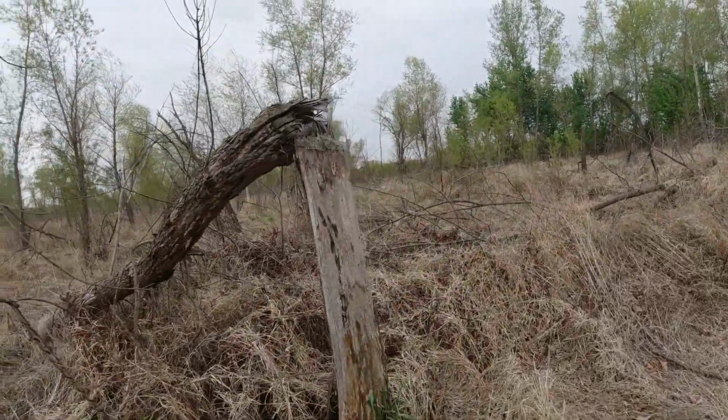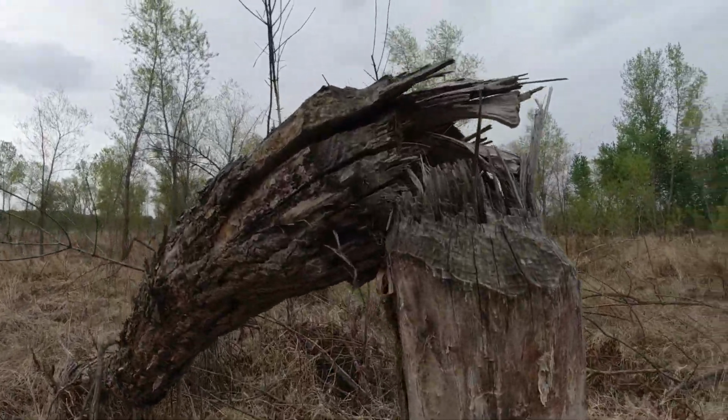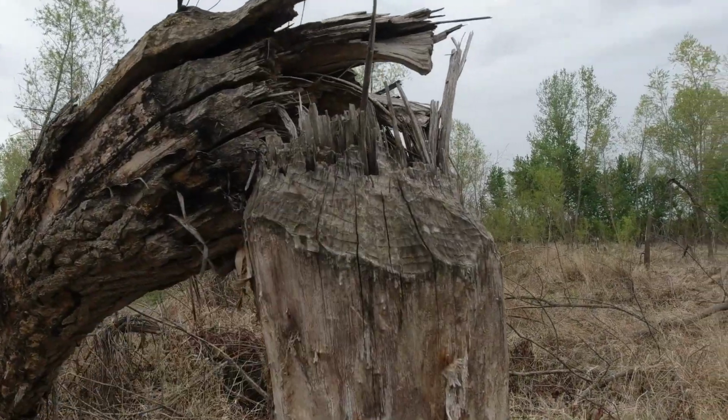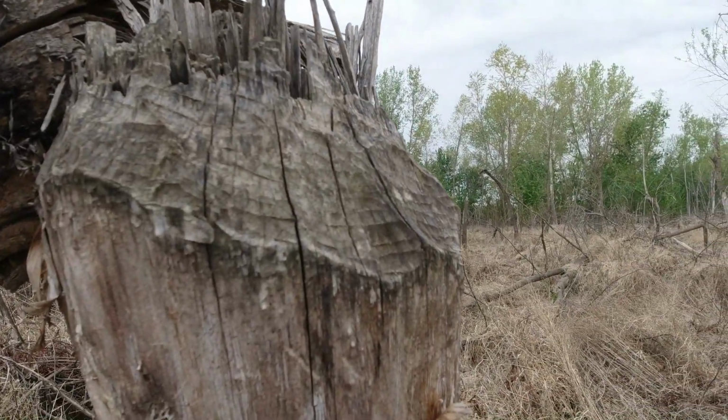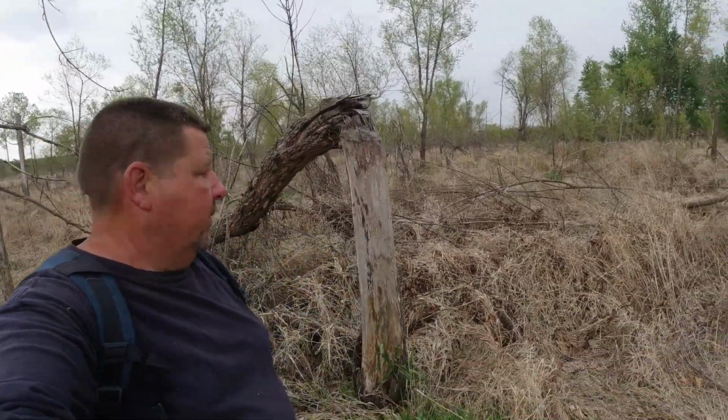This is either a black willow or a cottonwood. Where it broke off there, that's beaver chewed. Okay, beaver did that. That's 6 foot above me. Or it's 6 feet off the ground.